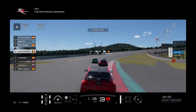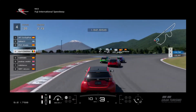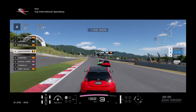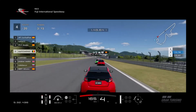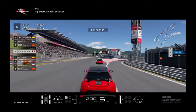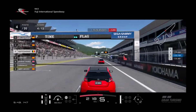But yeah, by all the battling, it seems like the cars behind us have managed to catch up. But luckily for us, the car behind us has a penalty. So that will give us some more breathing space in this race. So just trying to stick with the cars in front of us while not getting too much tire wear. So we're just trying to be easy on the tires.